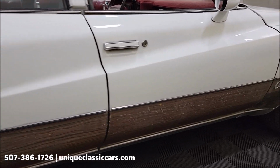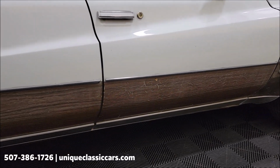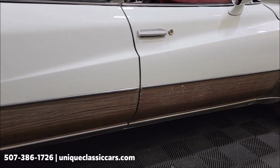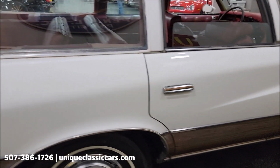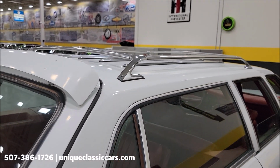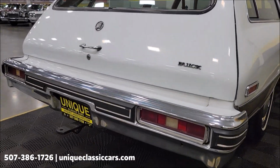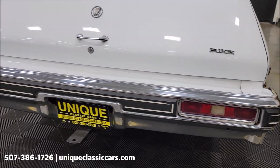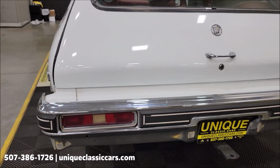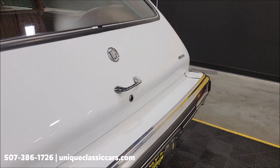As you can see by the vinyl wood grain on it, that does appear to be original on this car. You can see some cracking on the passenger door. Of course, your third row seat back here, luggage rack. Take a look at the rear chrome bumper. This particular vehicle came to us from the state of Iowa. Filler panels appear to be in good shape back here.